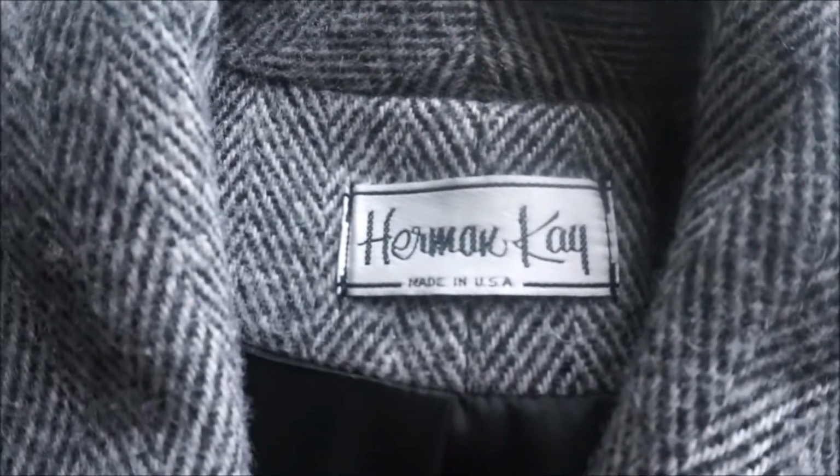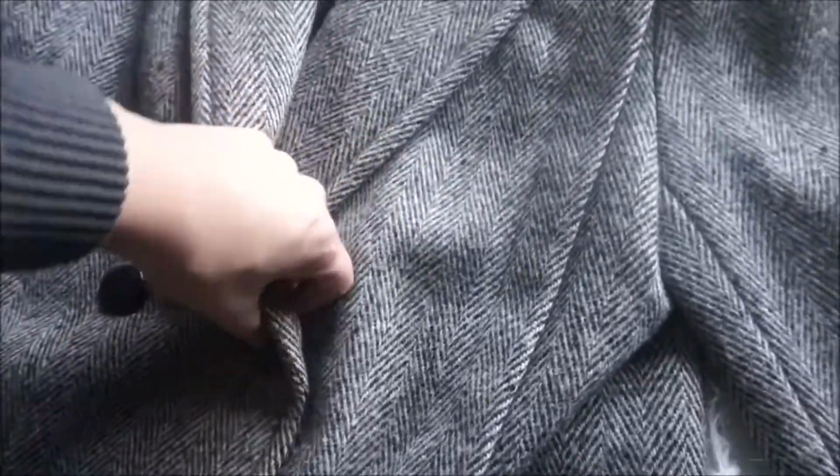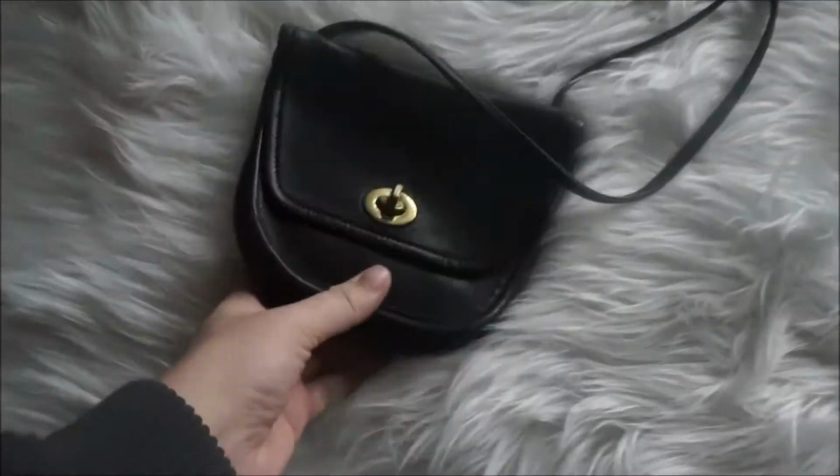Here's the label. And it's like double-breasted. These are the keywords that I'll use for this. Here's the inside tag. Doesn't say what size it is, so I'll take measurements. But it's like an oversized like blazer coat, it reminds me of. Has the pockets. And I got 3 accessories.